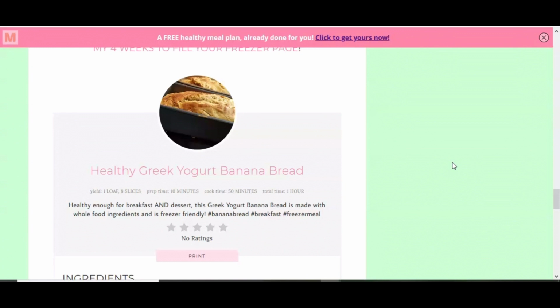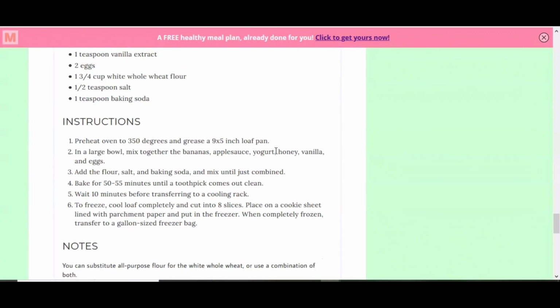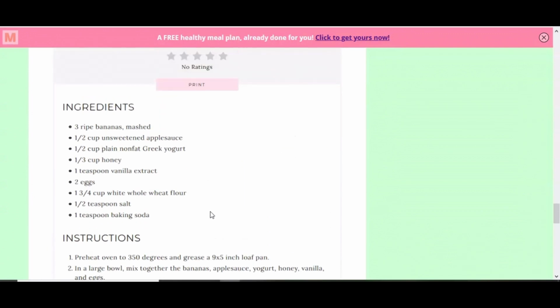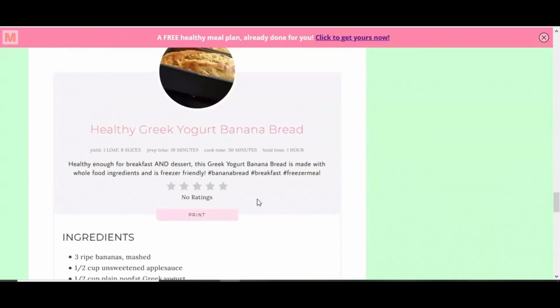Now, usually if you're on a website or a blog, the recipe will have all the nutrition info already there for you. So if you look down here at the nutrition information, it says serving size 1 and it yields 8 slices. And the amount per serving, it shows you the calories. Usually they will have that information. But if they don't, you can use MyFitnessPal to actually create a recipe.